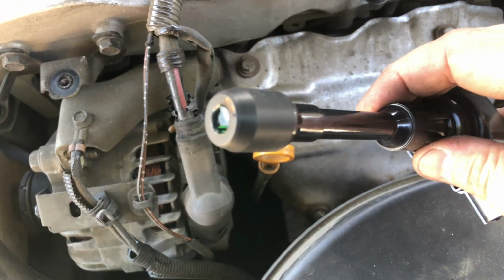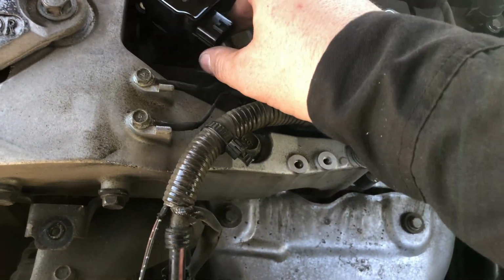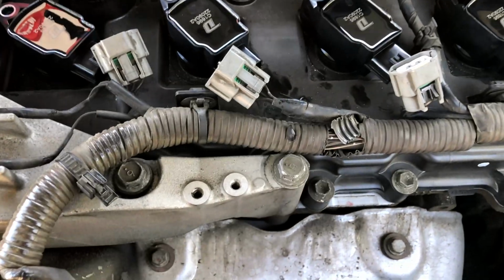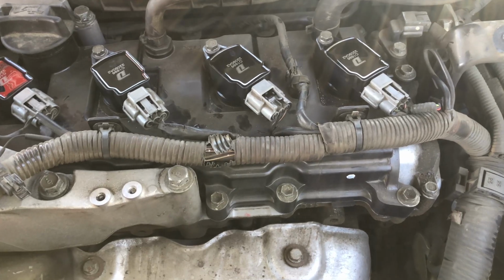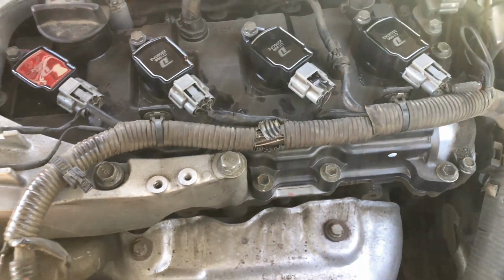And as always, guys, you want to put some dielectric grease in, just a little bit. So we're going to put the fasteners in, connect the connectors, and put the engine cover on, and we're good to go. All right, guys, so we got all 4 in. Now we're going to put the engine cover on and take it for a test drive.